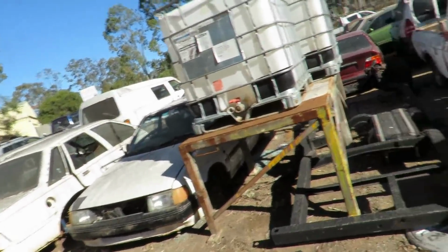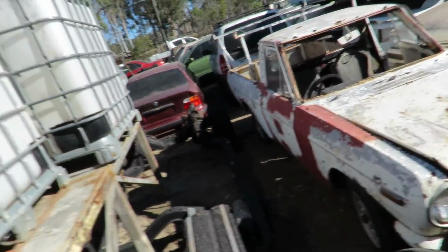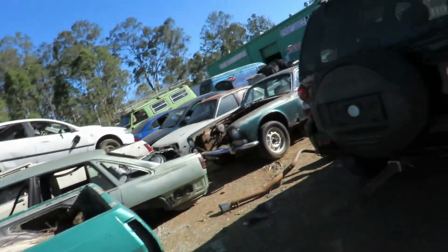This thing here needs to go. So if anyone's doing up a little Datsun Ute, it is very rusty, but it's good for parts. So hit me up, you can find me, Google Kingatow, you'll find me.